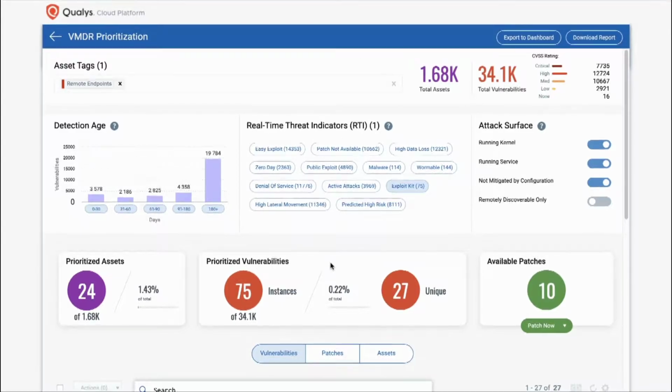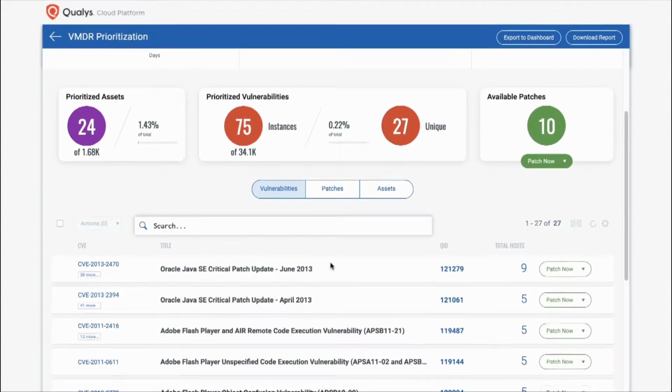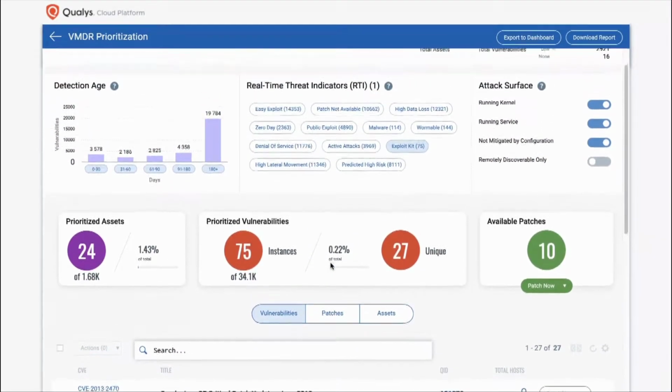And of course, to patch those, we have done the translation. I talked about that earlier, from the vulnerability directly to the exact patch on the exact machine. So there are 10 patches that need to be deployed across 24 assets to fix those 27 unique vulnerabilities. And that's really the power of what VMDR is about. It brings you very quick analysis, prioritizes with quick, easy customizations as needed, and gives you the list of all of those vulnerabilities. You can look at it in different ways: as vulnerabilities, as patches, or as assets.